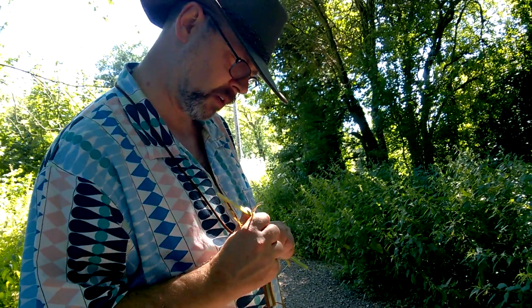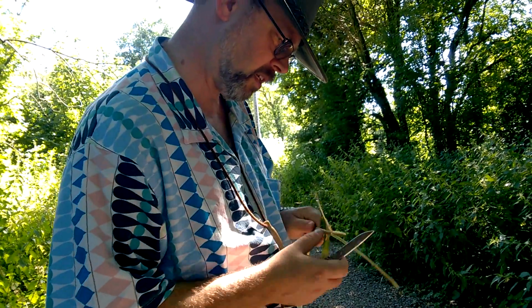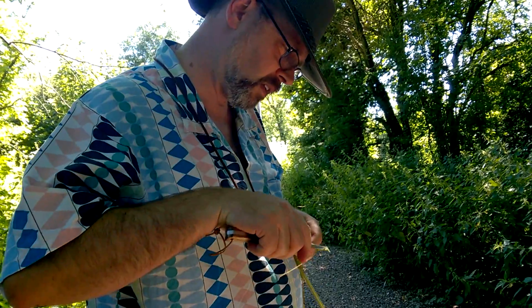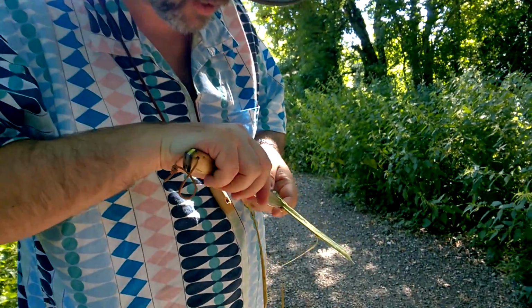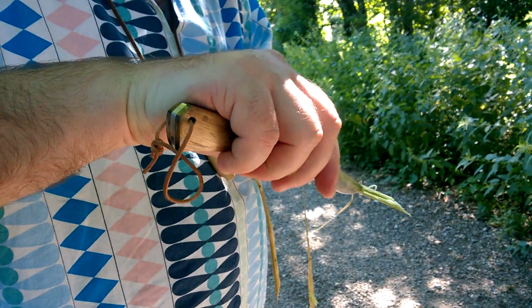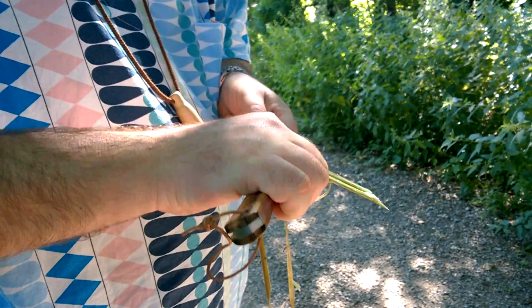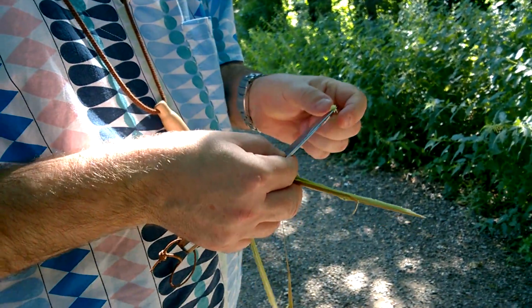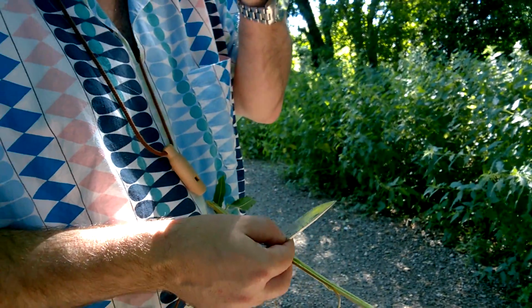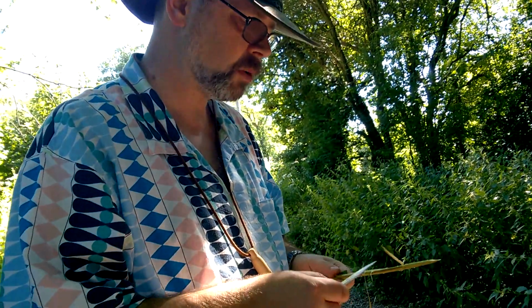Let's see if we can get a bit more. So let's have a go, just splitting that down the middle again. There's not a lot in there, so imagine if you were going to live off of this, you'd have to find quite a big patch of plants. Apparently the plant produces thick, tuberous, starchy roots as well, which are edible.